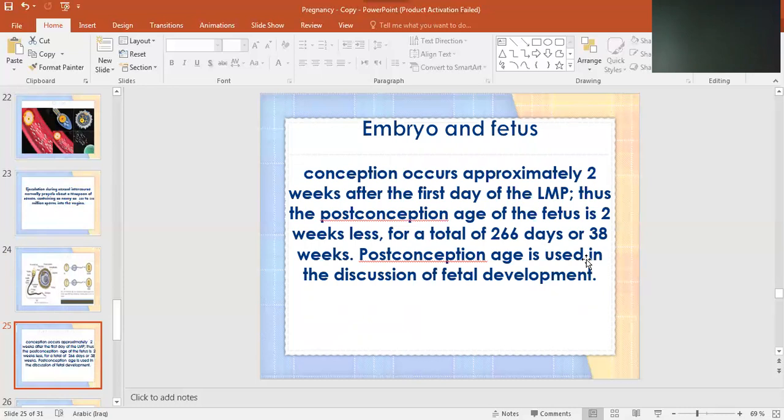This period covers cellular replication, blastocyst formation, initial development of the embryonic membranes, and establishment of the primary germ layers. Conception occurs approximately 2 weeks after the first day of the last menstrual period. Thus, the post-conception age of the fetus is 2 weeks less than the total 266 days or 38 weeks. Post-conception age is used in the discussion of fetal development.